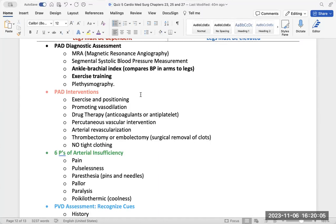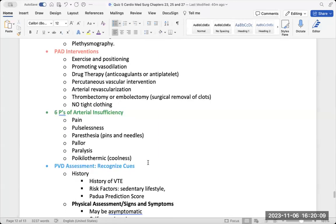And exercise training, okay? Now, interventions, we're talking about arterial. So we want to promote vasodilation. So we might give a vasodilator. So we've got to watch out for that blood pressure, right? Exercise and positioning, they should be moving. That's going to promote circulation, and constant repositioning is going to help promote circulation, okay? Drug therapy like anticoagulants or antiplatelets prevent any clot formation due to that vasoconstriction or the problems that we get because there's no arterial perfusion, okay?